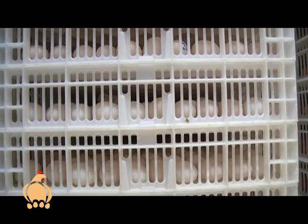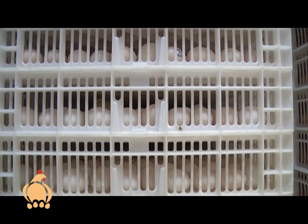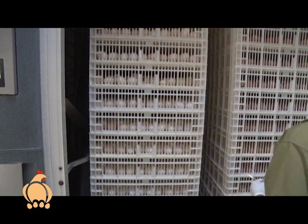We've been in operation since 1995. We hatch both broiler and layer chicks. We hatch twice a week, and we have offices all over the country: Mombasa, Kisumu, Nakuru, Nairobi, Thika, and many others. We also export the chicks.